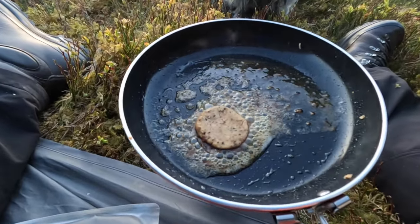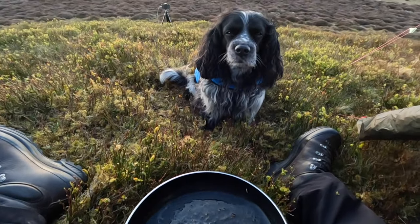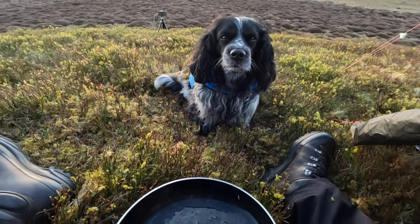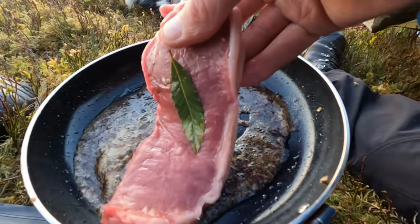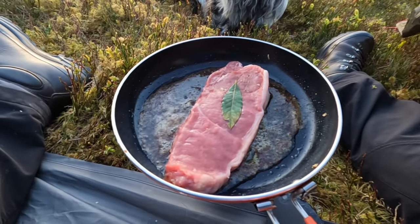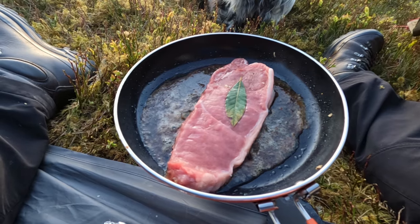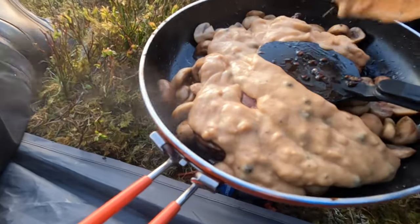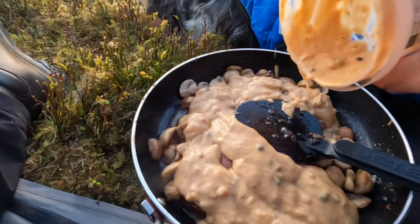Wow, that peppercorn butter smells amazing. I mean, even George is taking interest. I might give you a bit of steak, a little piece, yeah? So the mushrooms are going back in now, just add the peppercorn sauce. And just warm that through. And then it's time to dish it up.